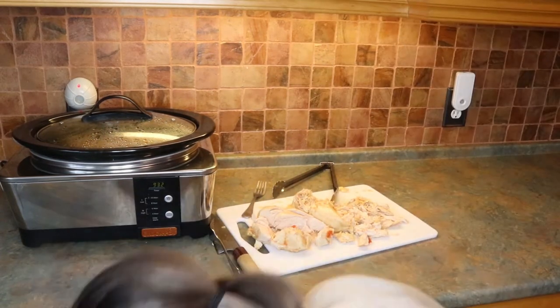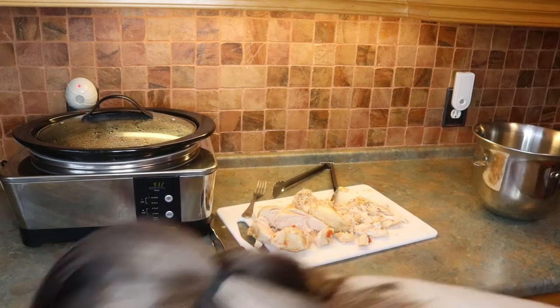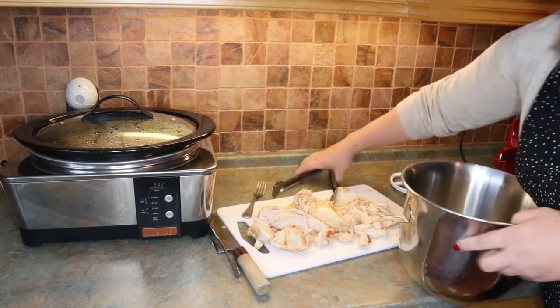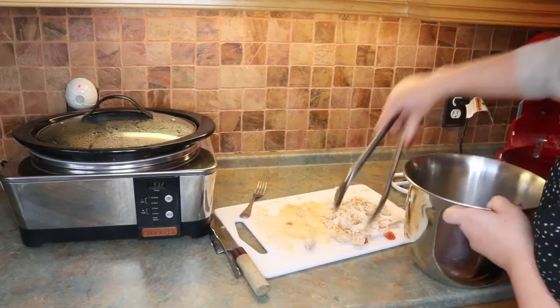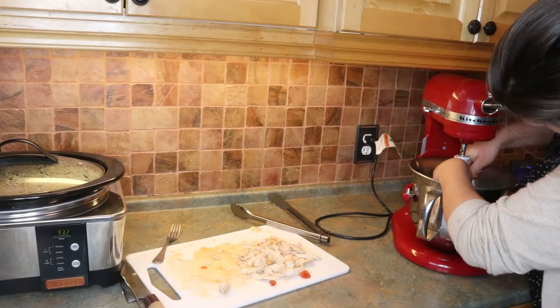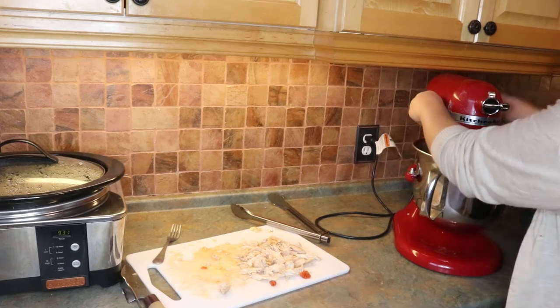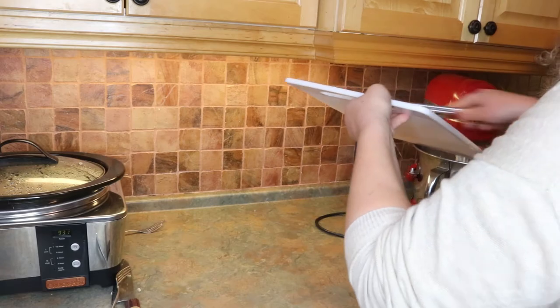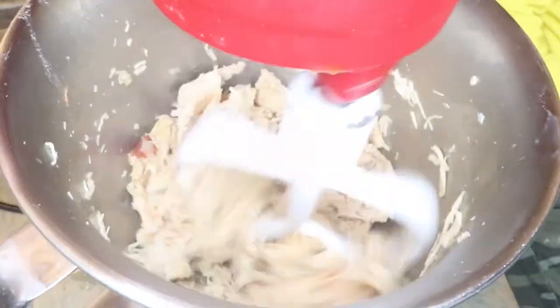Now that I've got quite a bit of cleaning and some organizing done, I'm going to go ahead and shred my chicken. As you saw, I tried to do it with two forks, but it's a lot quicker to just throw it into your mixer and shred it that way. I learned this not even that long ago. Why haven't I done this before? It shreds so, so quickly, and it's the exact consistency and texture that you would want it to be.